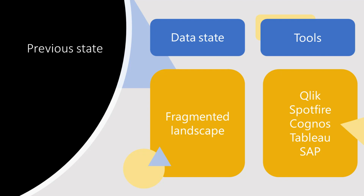The tools we used, you see on the right here, we had a fairly fragmented set of tools that we used that were basically driven by the development of the group that was doing the analysis. So depending on what area of the company did it, they may have picked the tool that they were most familiar with, or at that point in time was the popular tool of choice for that time frame.